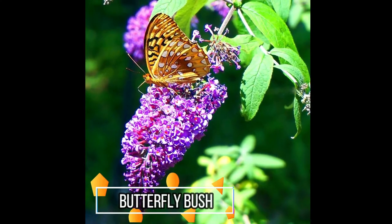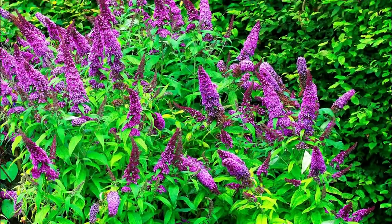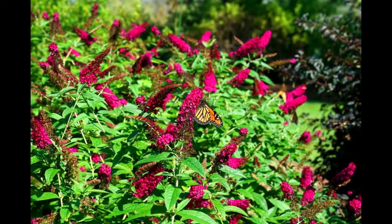Butterfly bush. It pretty much looks like the vervain that was present in the famous Hollywood serial Vampire Diaries, but in reality, its name is butterfly bush. These are perennial flowers and they die in winter, and then revive themselves in spring.